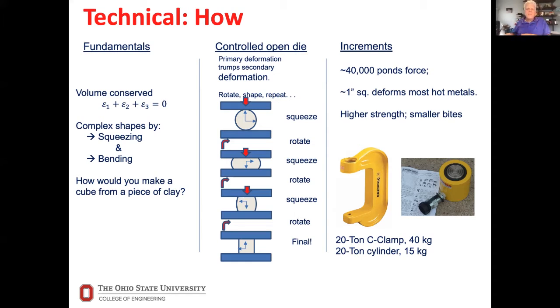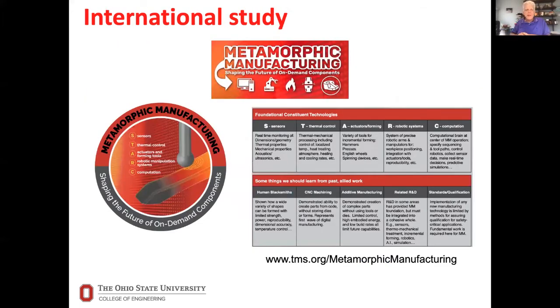Well, this idea has been around. Alan Taub worked with me on this at Lyft. We developed, through TMS, a Metamorphic Manufacturing report that's available online, which had about a dozen experts, many of them known to this community, that were part of that. And we said these key ideas are sensors, thermal treatment, actuators, robots, and computation. STARK is the acronym there. We have a mission badge. And then we also came up with things we can learn, insights we can take from things that are well developed, including human blacksmiths, CNC machining, and additive manufacturing.